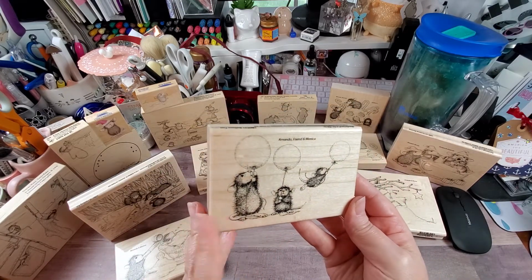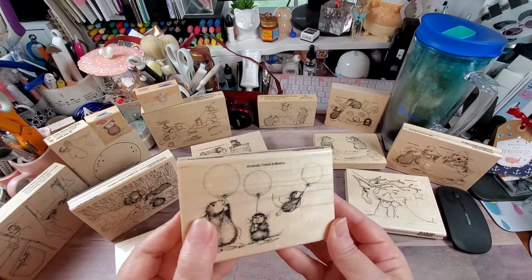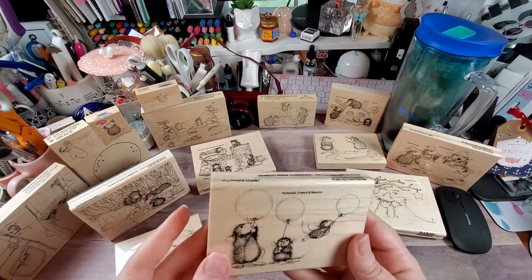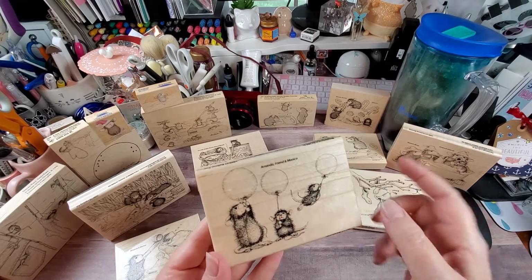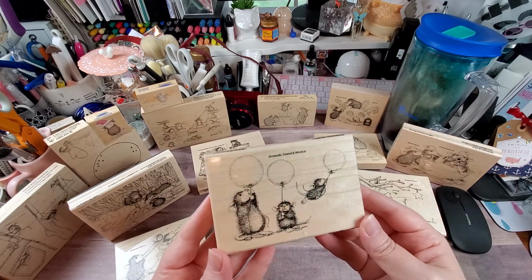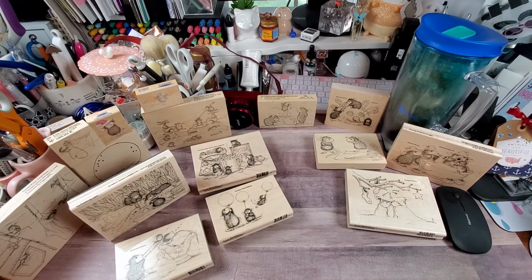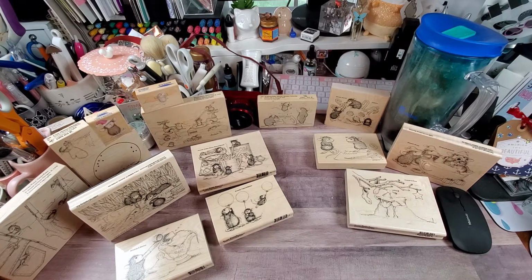This, I have to say, is probably one of my least favorite House Mouse stamps. It's cute. I got it because I liked that Monica's floating away with her balloon. There's that one. And some people know how much I love dandelions and why I love them.